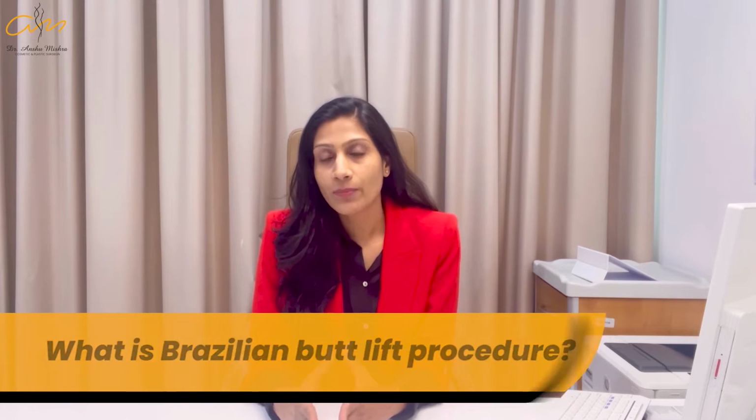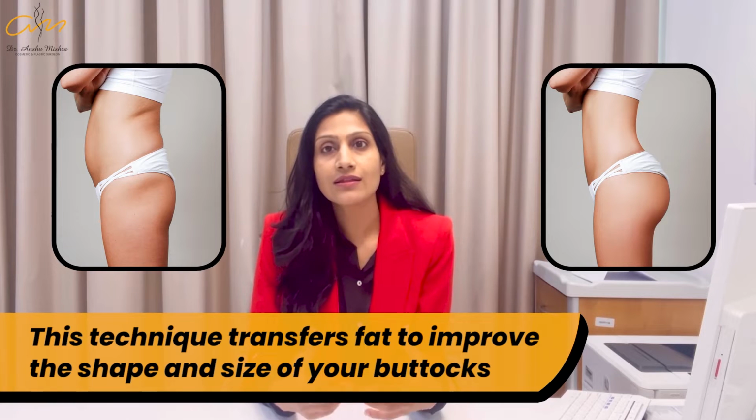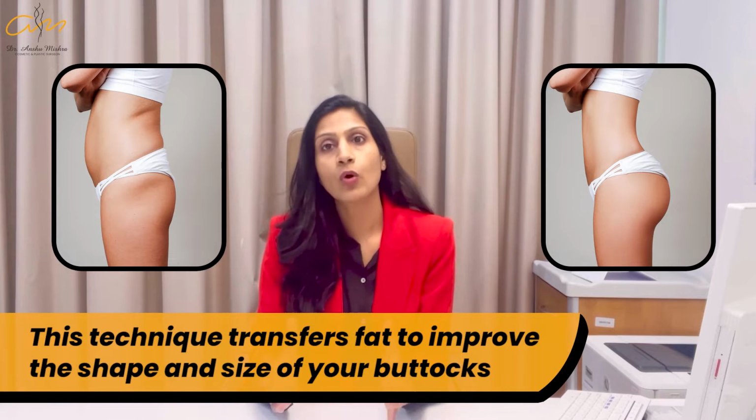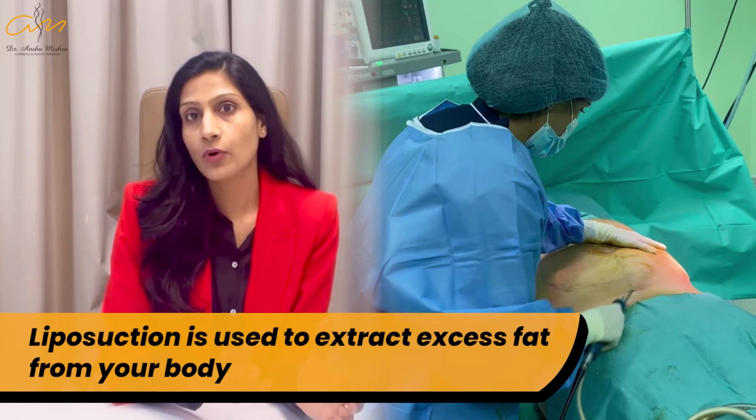It is a body shaping or body contouring procedure, rather a specialized fat transfer technique to increase the size and shape of your buttock to make it more proportional to your body. Using liposuction techniques, fat is first harvested from the areas where there are excess fat deposits, like the abdomen, flanks, back, thighs, and then it is very strategically transferred to specific areas of the buttocks to give a perkier or rounder appearance to your buttocks.